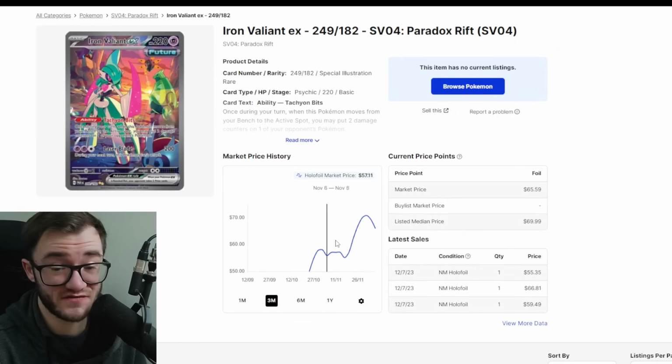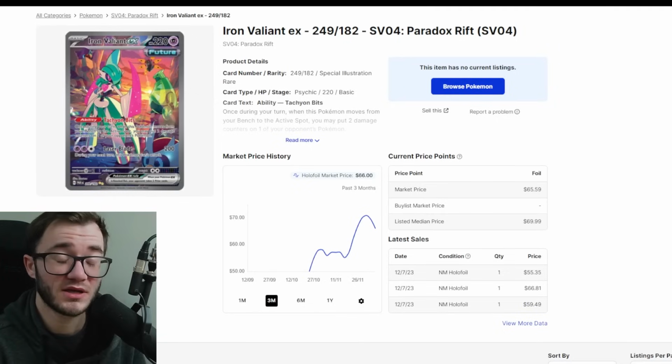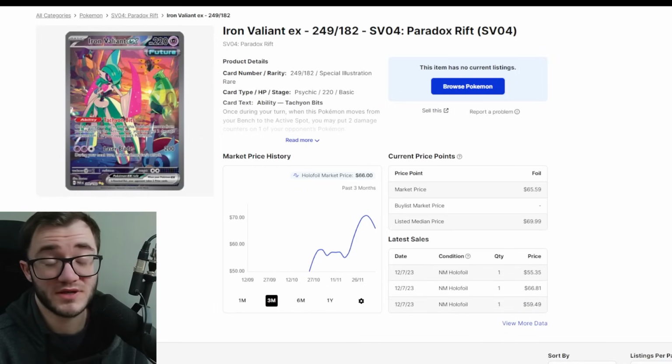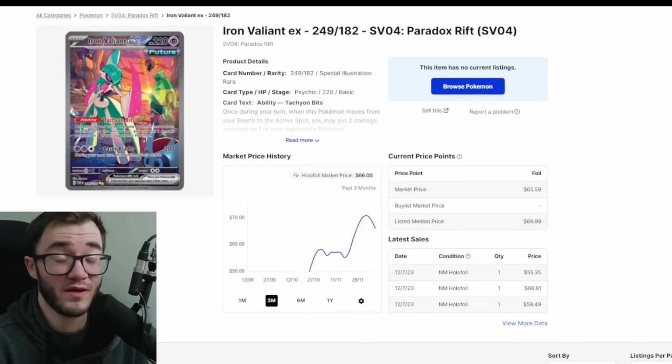This card is $65 and it has dropped recently from a high of 70, but it came out at 50. This card is doing pretty well. I do feel like though the more Paradox Rift gets opened, the more this card will be pulled and that it will continue to drop. But because the pull rates, like I say, are so tough, getting this specific card is like 1 in 700 packs, so it will hold good value.